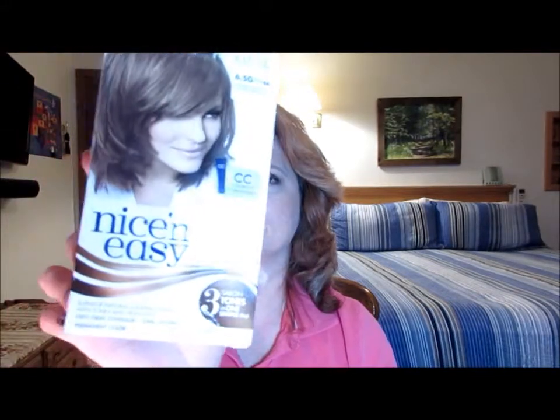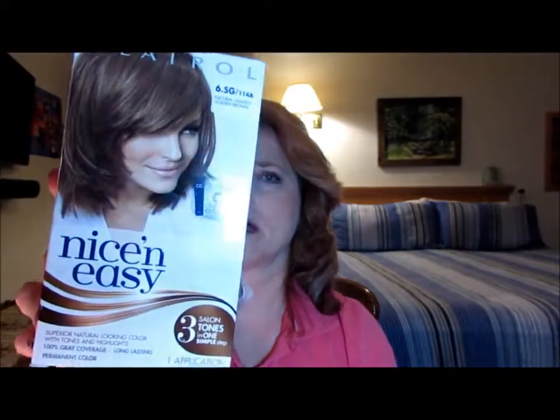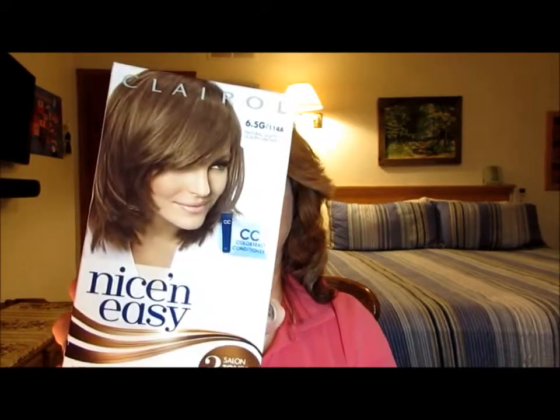I'm going to start off with hair, okay? I do color my hair, and I use Nice and Easy hair color. This is, I think, lightest warm brown. My hair is really, really light. My natural color is light, but I do have some gray hair. I know some younger people like to color their hair, so if you like something that fades a little bit as your hair grows out, this is the color.